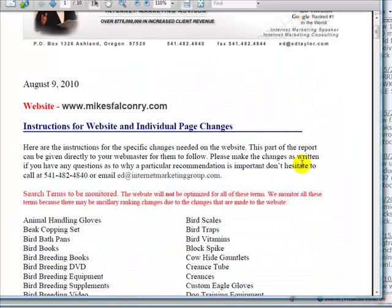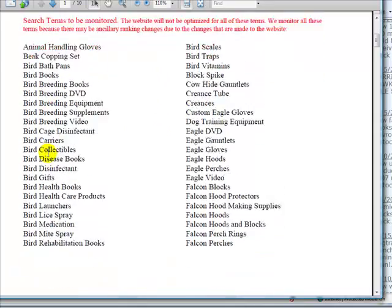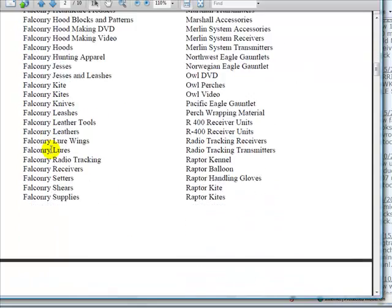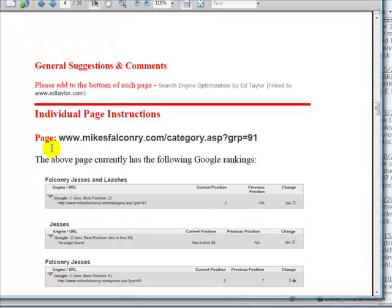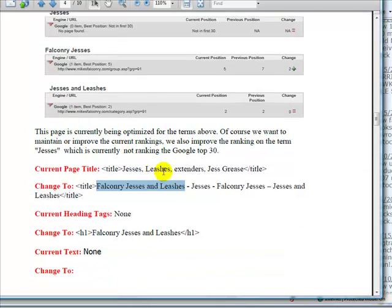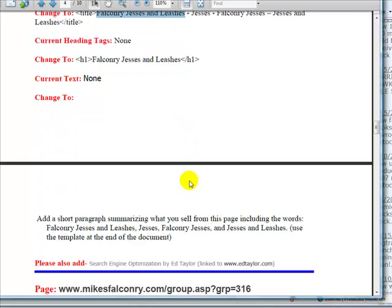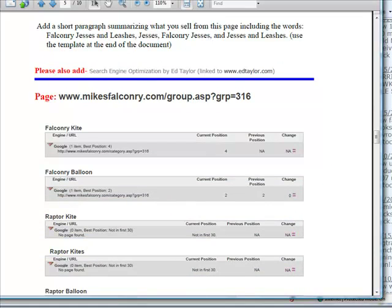By the way, part of this process is identifying the terms that you want to rank well on. So we compiled a long list of important search terms for this project. We then ran a search engine position report to see where this website was ranking on each of those terms. Where we found opportunity was in some of these terms they were not ranking well on. So what we did is we gave instructions on how to modify those particular terms. The result, let me just show you.